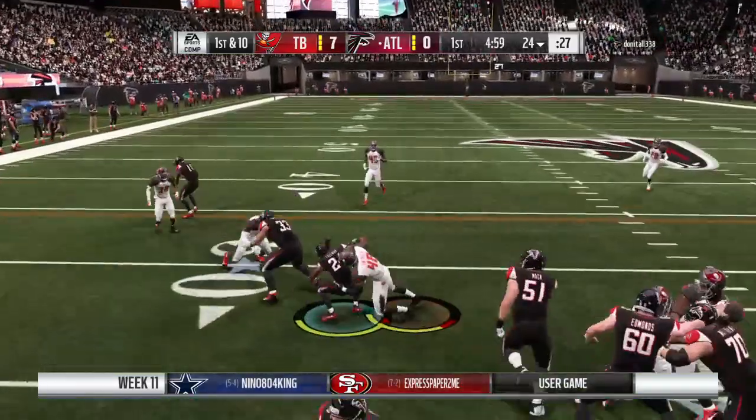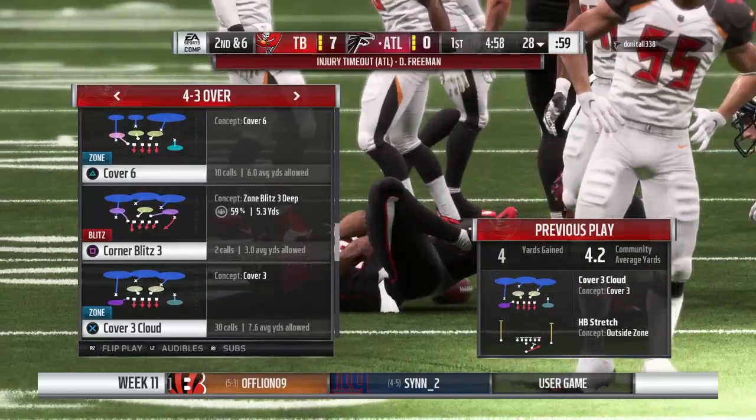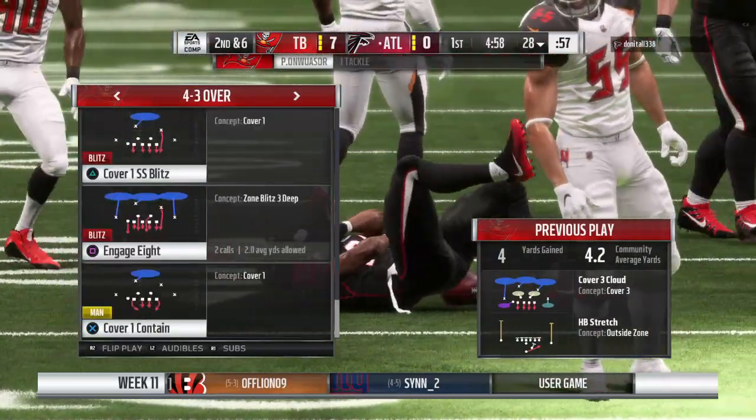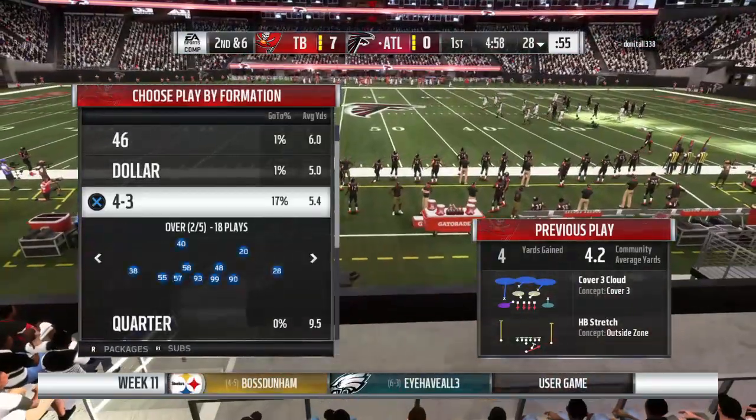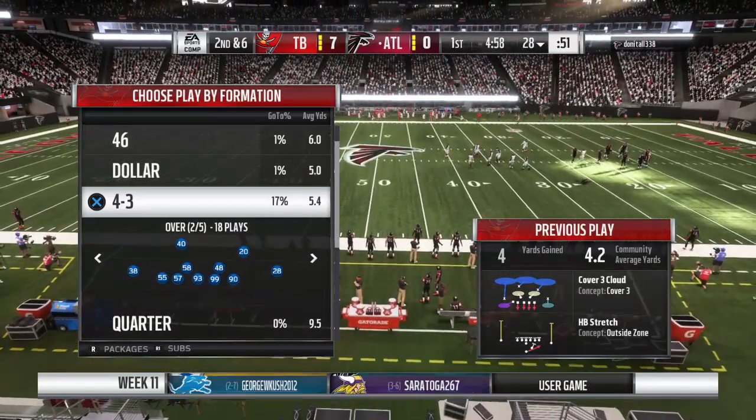They'll run for the first time with Dante Freeman. And he'll be brought down here at the 28. And now we'll get a stoppage here. There appears to be an injured Falcon on the field. Well, he gets attended to. We'll step aside.